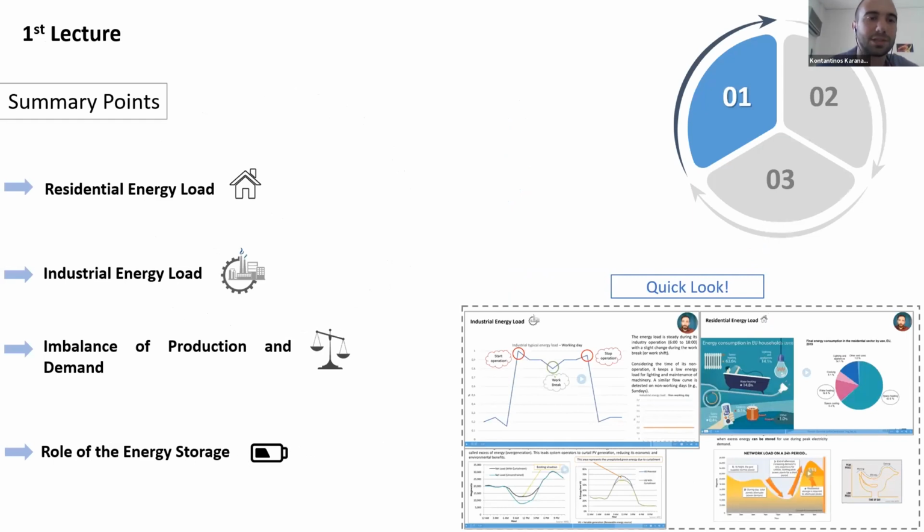In the first lecture of the course, you're going to learn about the concept of the electricity load and the importance of the residential and industrial sectors in energy consumption. You will see the difference in the load of a house and of an industry. Also, you will learn about the problem of the imbalance of energy production and demand, and how important energy storage systems, such as batteries, are in providing a solution to this problem.